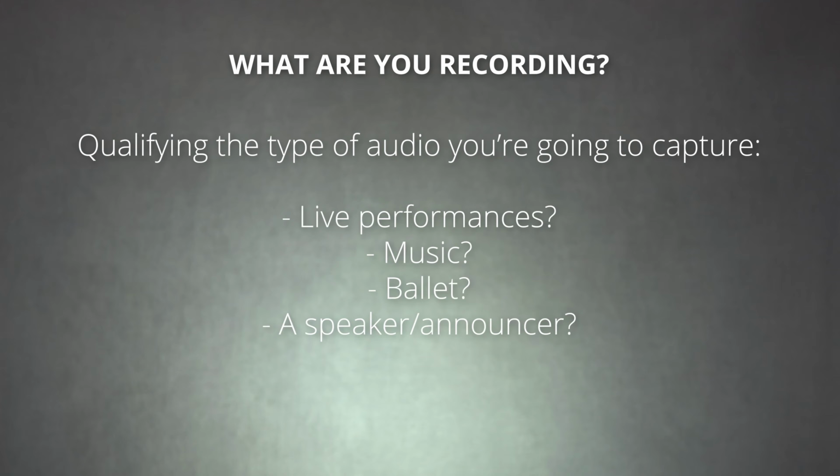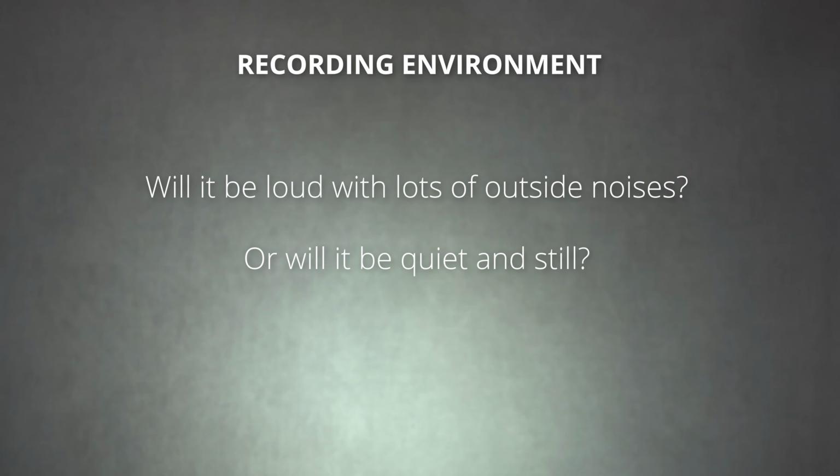Make sure to think about what you're going to record so you can prepare for it ahead of time. Start by qualifying the type of audio you're going to capture. Is it a live performance of any kind? Music? Ballet? Will someone be speaking that you'll need to hear loud and clear? Next, think about your recording environment. Will it be loud with lots of outside noises? Or will it be quiet and still? Knowing what sounds you're dealing with will tell you which tools you should use for the job.